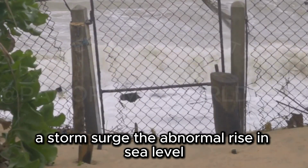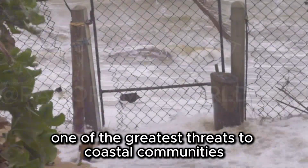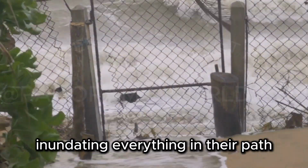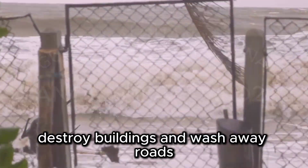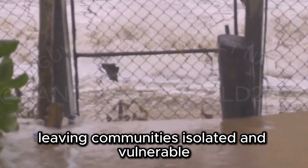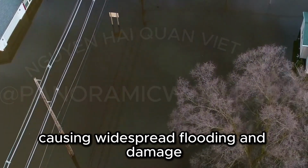Storm surge, the abnormal rise in sea level caused by a hurricane's powerful winds, poses one of the greatest threats to coastal communities. These surges can reach heights of several feet, inundating everything in their path. The force of the water can erode beaches, destroy buildings, and wash away roads, leaving communities isolated and vulnerable. It can inundate entire neighborhoods, causing widespread flooding and damage.